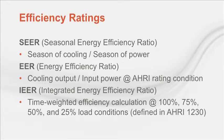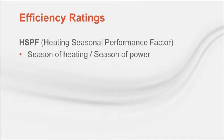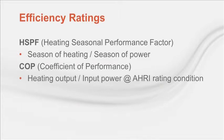And IEER is a time-weighted efficiency calculation of 4 load conditions: 100, 75, 50, and 25%. It's an attempt to provide a single number part load efficiency metric. On the heating side, HSPF is basically the heating equivalent of SEER and is an attempt to encompass both full load and part load heating operation. COP is the ratio of heating output at AHRI rating conditions divided by the power consumed.